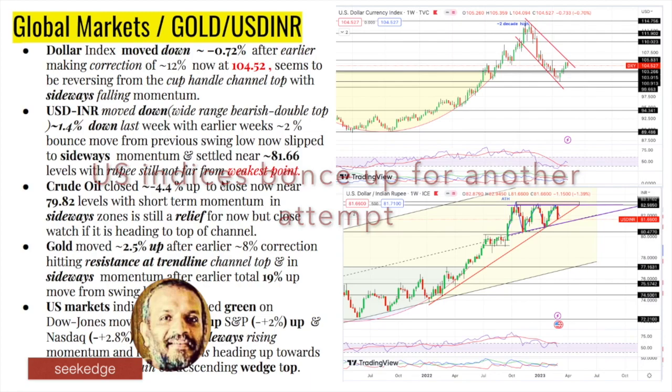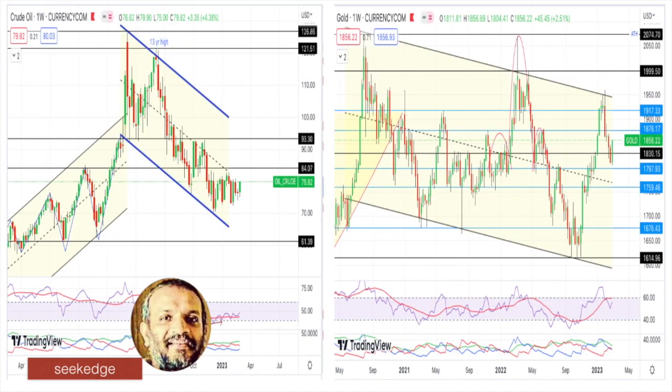So that's S&P 2% up, Dow Jones 1.75%, Nasdaq 2.8%. So all green as of now. Whether it sustains or not, you never know. But globally the cues are good last week. So we can hope that it will remain the same for the next week, based on the chart as well.